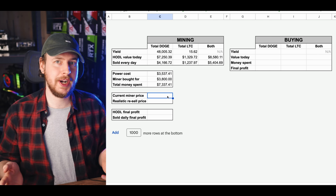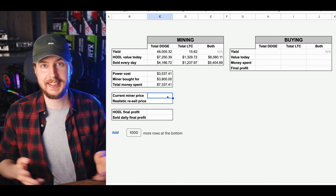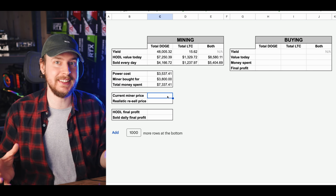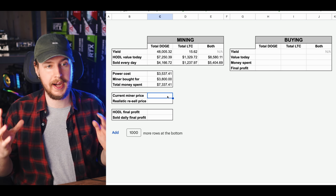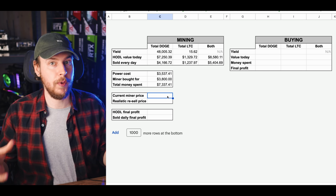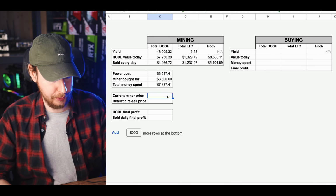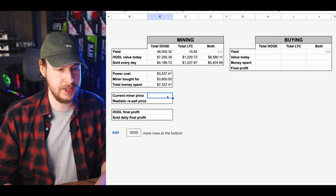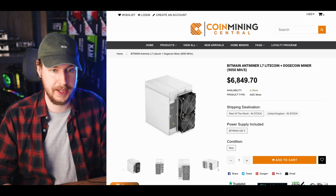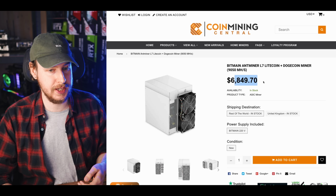Now, there is one more aspect here that I want to take into account too, and that is that the actual ASIC miner itself is an asset. It has value, right? Because I bought this thing, it's worth money. What could I resell this thing for? And if we look at what this thing costs now, you can see it's actually cost more now than when I got it, about $3,000 more.